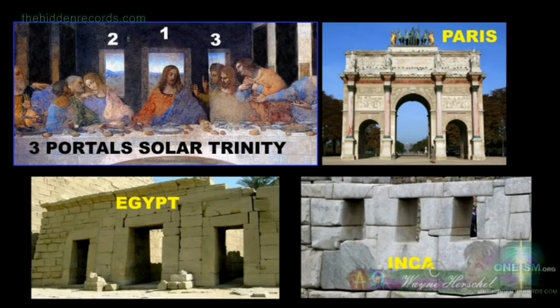And of course, the encoded gates for all 3 suns all over the world. I'm just going to take 4 of the main examples. There are literally hundreds of these in monarchy established kingdoms, and even in the Da Vinci painting of the Last Supper. There's your big window for this, the gateway to Sun 1, Sol 1, 2 and 3 on both sides of it. So just remember this pattern: one big one in the middle and 2 smaller ones on the outside. You see it in Paris, Egypt, the Inca. It's just 3 similar sizes, but you'll see this pattern all over the world.